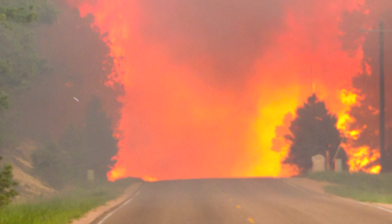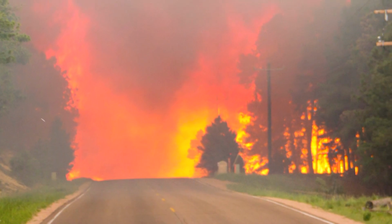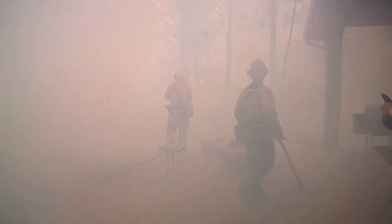Dave Hawkins fought the fire both in mitigated neighborhoods and in overgrown areas along Shoup Road. When we were out on Shoup, it was a totally different ballgame. You could hear the roar of the fire. The smoke was very much more intense, to the point where you couldn't see anything, just holding your hand in front of your face.